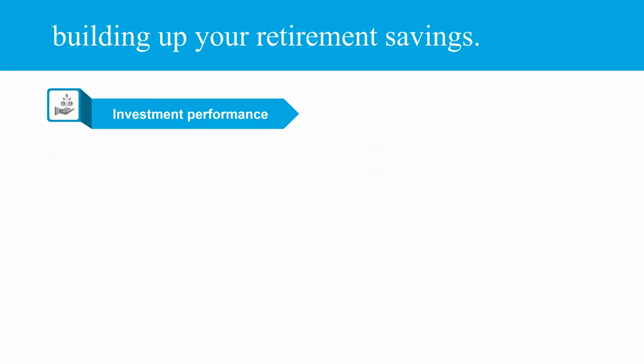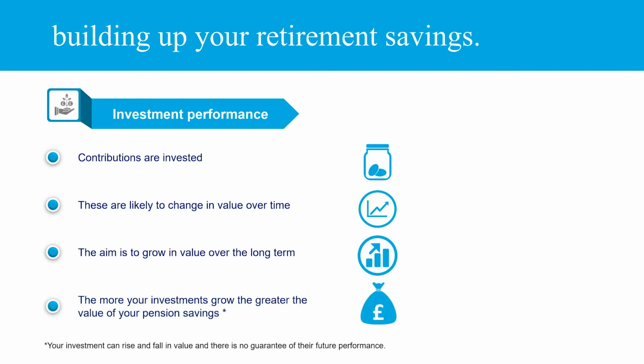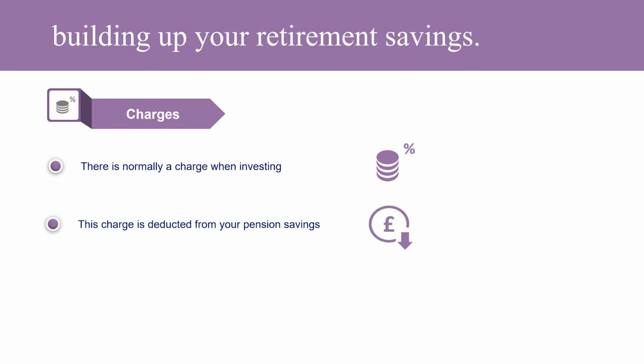As your money is invested, the performance will also impact the value of your savings. The value of these investments is likely to change over time. This means that if you check the value of your savings regularly, you may notice that they rise and fall. The aim of investing your savings is for your money to grow over the long term. The more your investments grow, the greater the value your savings will be at retirement. Pension providers charge for administering and investing your money. These charges are deducted from your savings. Charges are normally low, however they can impact the value of your savings over time.